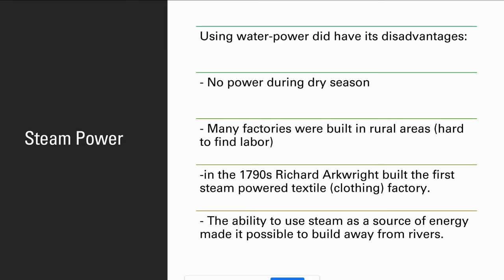Okay, with this steam powered factory, you no longer have to build factories on the banks of rivers. You can build them wherever you want, which later on we'll talk about. It's going to lead to the creation of modern cities and things along those lines.